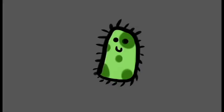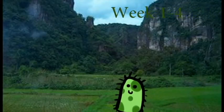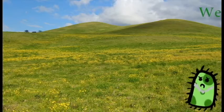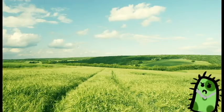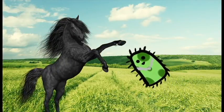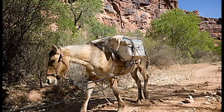The bacteria that causes strangles, Streptococcus equi, can only survive 6 to 8 weeks in the environment. Fun fact, infected horses can still be contagious for up to 6 to 9 weeks after symptoms dissipate. Up to 10% of recovered horses become carriers.